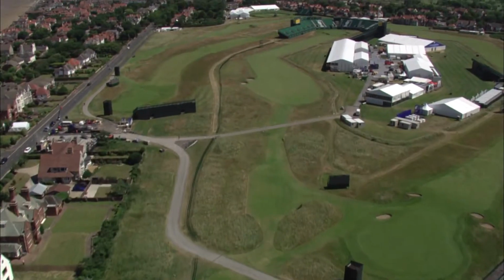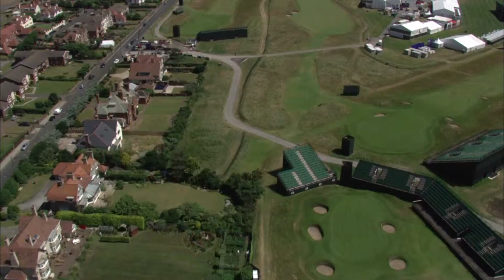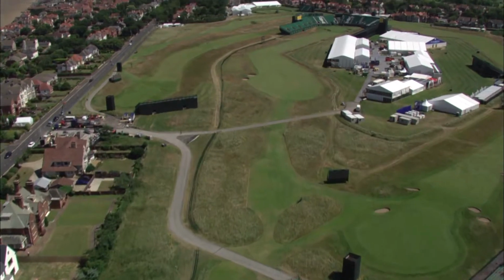The 18th at Hoylake is really a birdie opportunity. The prevailing wind is going to be somewhat down, whether it's out of the right or the left. But the interesting thing is with this hole you've got some options off the tee. It's got a very unique angle on the tee shot with an out of bounds line running if you hit it too far on a certain angle.